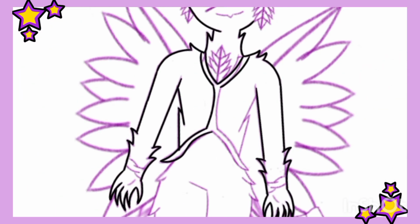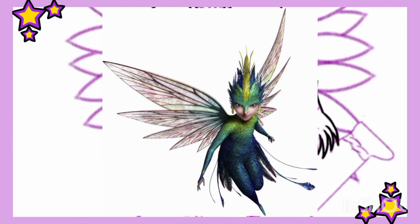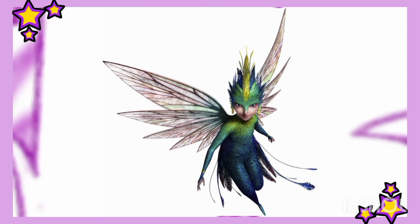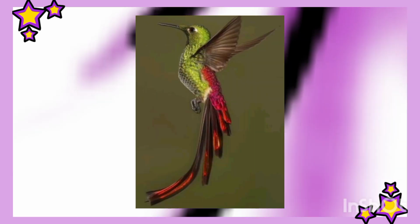Anyway, one thing about Tooth's movie design that I actually think really improves from the book's design is the fact that Tooth is flat-chested. Because Tooth is based off a hummingbird, she doesn't need breasts. I know that sometimes it can appear that birds have breasts, but that's only because of where their wings are situated. If Tooth had her wings where her arms were, it would have made sense, but since they're on her back, she wouldn't have them.